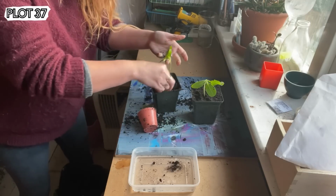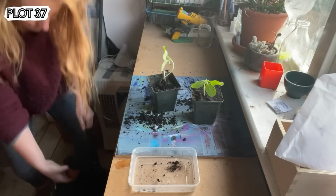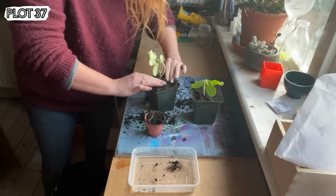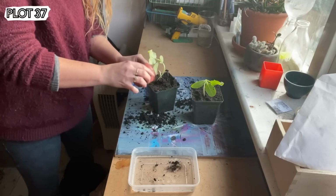And also, I'd be interested to know what varieties you're trying. So these are Socrates. These are the same ones that I did last year. But I know that you've got other varieties of cucumber. I'd be really interested to know which ones end up working and which ones don't. So let me know and keep me posted.